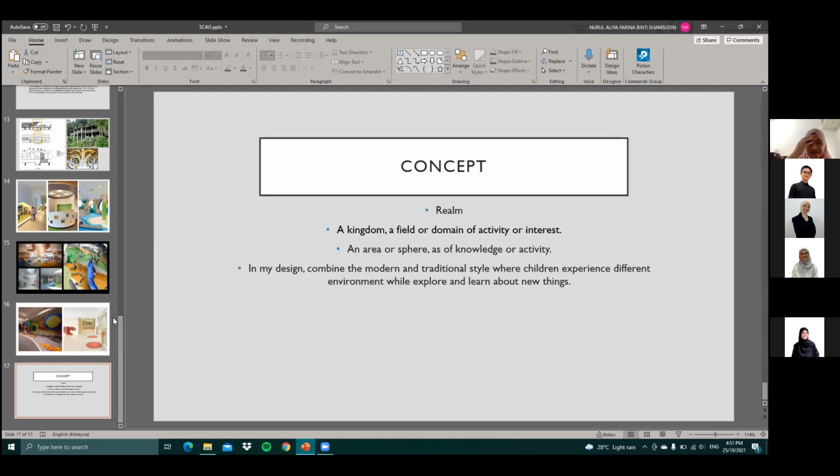I think the concept of realm is a little bit ambiguous at the moment, yeah? Because you can have so many kinds of realm, a public realm or private realm. So it's not very clear where the direction is going. Because when you choose a concept, it should be the one that is directing the whole design. So at the moment we talk about realm, it can be so many realms, right? So what kind of realm are you talking about?